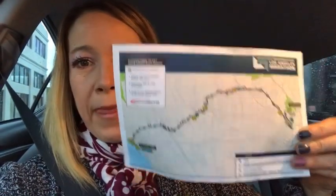Here is the course map, you guys. It goes from Dodger Stadium to Santa Monica. They call it the Stadium to the Sea. And doesn't that look like forever? It's gonna feel like forever. So on that note, I feel entitled to both an RX bar and a yogurt.